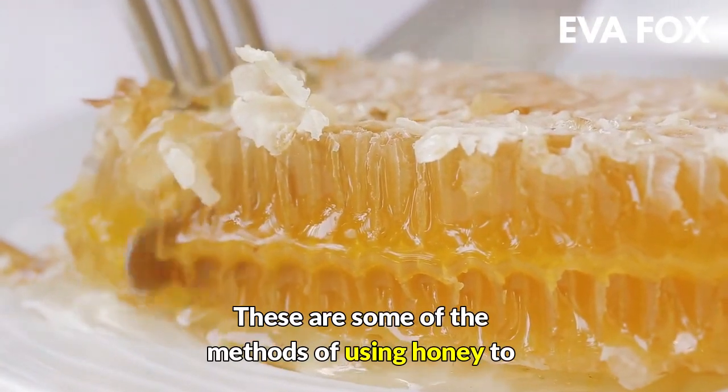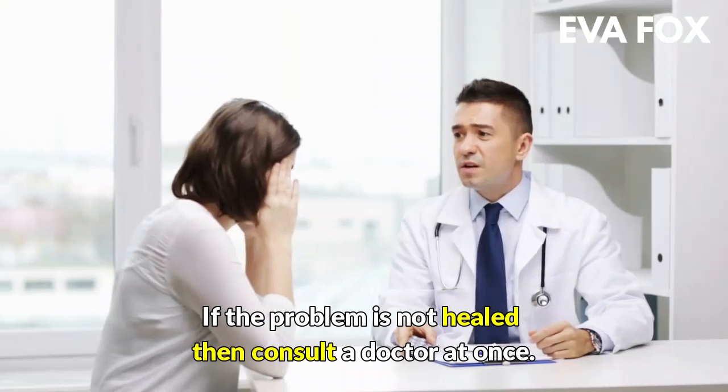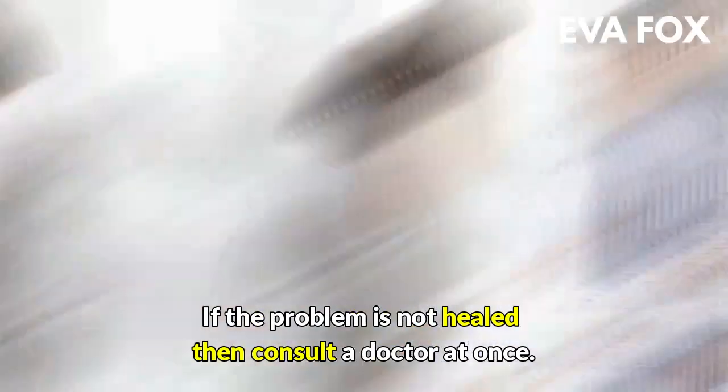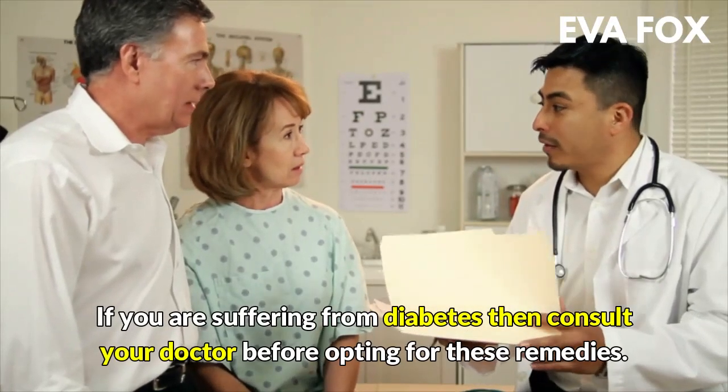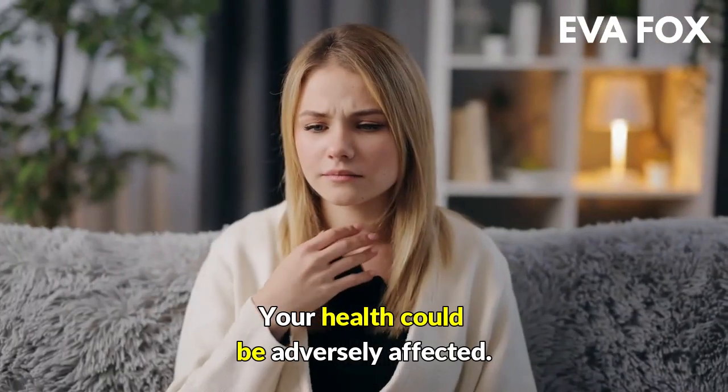These are some of the methods of using honey to prepare home remedies to cure a sore throat at home. If the problem is not healed, then consult a doctor at once. If you are suffering from diabetes, then consult your doctor before opting for these remedies. Your health could be adversely affected.